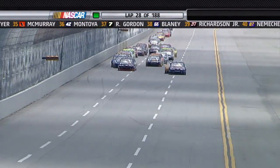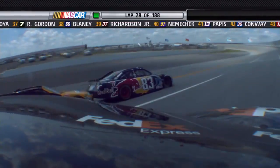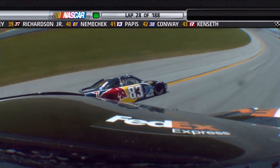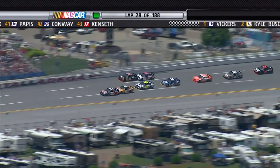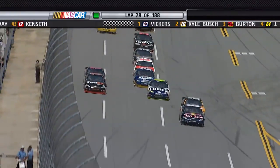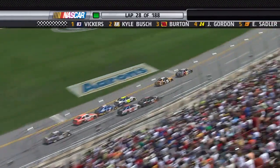Seven laps in. And the frustrating thing about racing here is you see Vickers down there on the bottom. They get that big lead, and all of a sudden, you watch, they'll get shuffled back into the pack with this group on the outside. Here comes Johnson with Kurt Busch. Looks at the back bumper of Kyle Busch, looks further inside, thinks a little better of it, sweeps up high in that tri-oval.